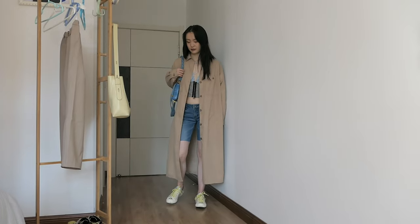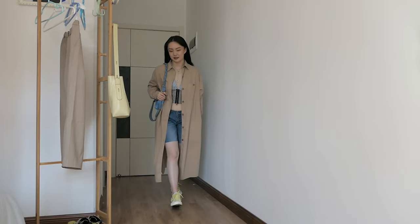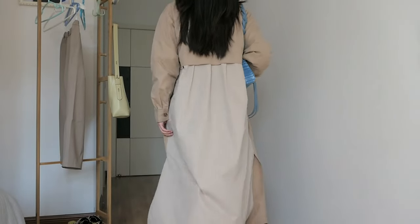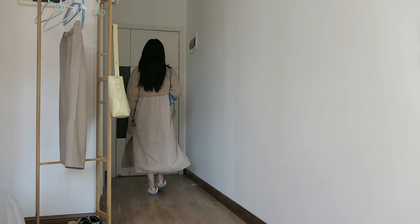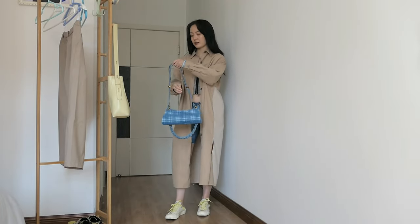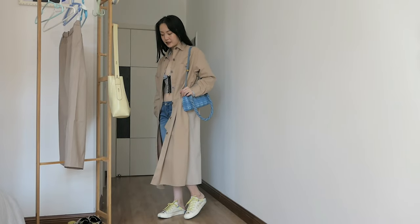And again, I carry a cowboy blue bag, which is consistent with other pieces in this outfit in terms of color. I absolutely love the style of the bag because I like the plaid with gold metal ring and the shape of this bag as well. I think it's also matching with this pair of shorts really well.